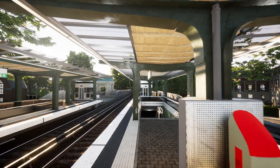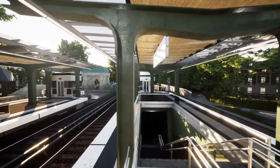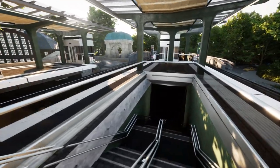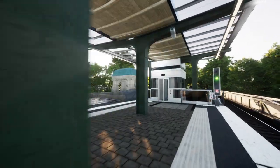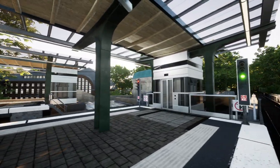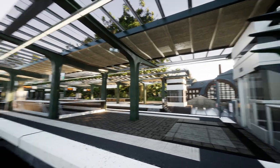And the very cool thing about this station is actually the timetable, because during the daytime, the U1 and the U3 trains in each direction always start at the same minute, meaning you can really just switch from one line to the other almost without waiting.